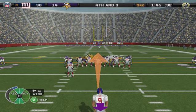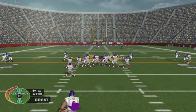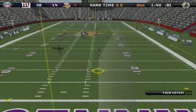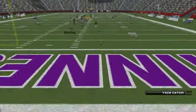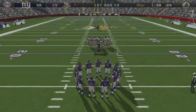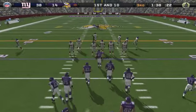Number 9 comes into the game for the punt. Patterson sets up, waiting for the punt. Fair catch. 1st and 10. Ball on the 20-yard line.